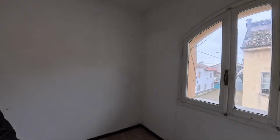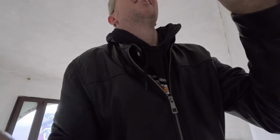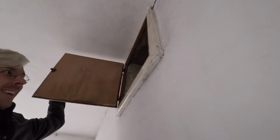And you can see out to the front. So it's nice and bright in here. There is also a little cubby hole up there, which I have stuck my head in, which I'll try and show you without ducking. Oh my god! But I'm not climbing in, forget that. Oh, it's webs.